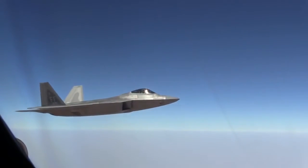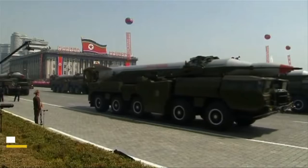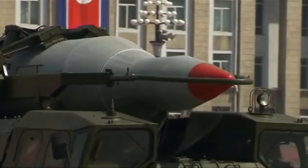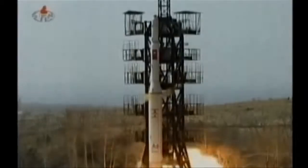Number 4. Missile defense. As Russia's conventional military power has atrophied since the Cold War, it has become increasingly reliant on its strategic deterrent to meet its security needs. That is why, as Dave noted, Russia withdrew its no first-use pledge and it is now willing to use nuclear weapons to de-escalate conventional conflicts.